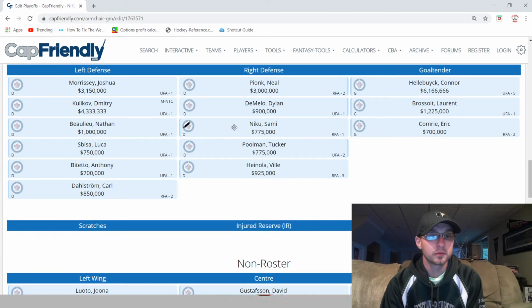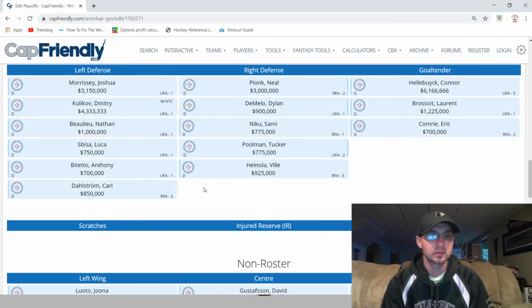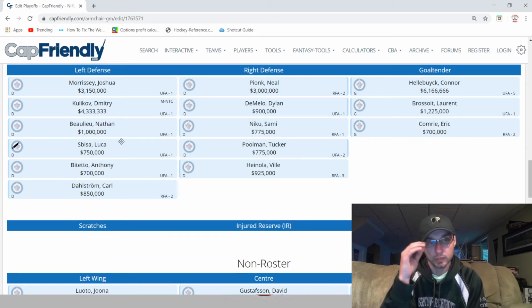Niku is likely to be that number 6 guy, but then you've got Spiza, you've got Boteto, you've got Poolman, you've got a very young player in Ville Heinola if you want to go in that direction, whereas Boteto and Spiza have been around a while. And then you've got Dahlstrom as well, who I don't think is going to see the ice unless you really get into injury problems on that back end, but we'll have to wait and see.